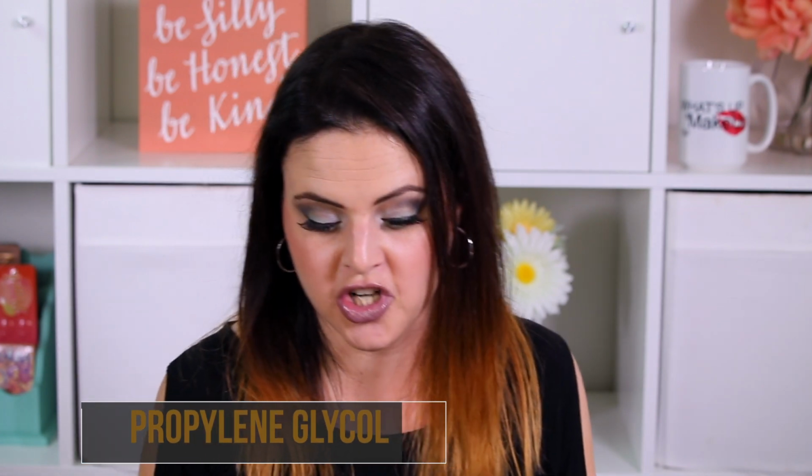It also has ethyl palmitate. Some people don't like palm oil and palm oil derived products. So that's something that's in here. Mineral oil, I personally don't have a problem with, but some people do. So that is in here as well. Also, ethyl palmitate does have an allergen concern on there for people that are allergic to it. So there you go. Propylene glycol also has an allergen concern on it.